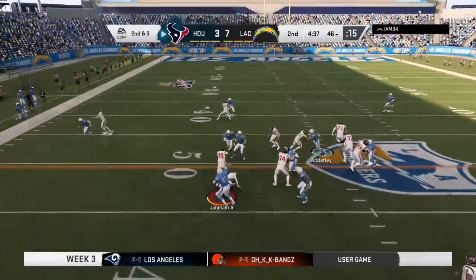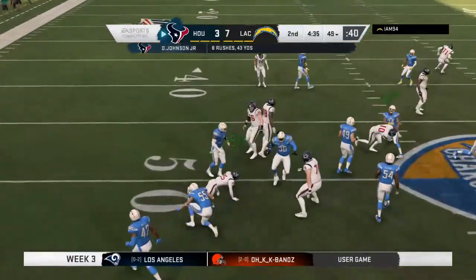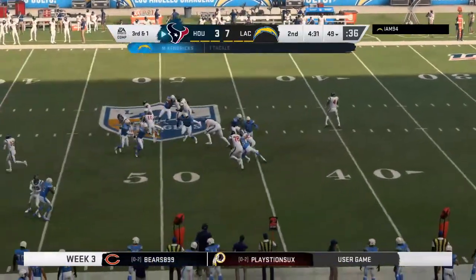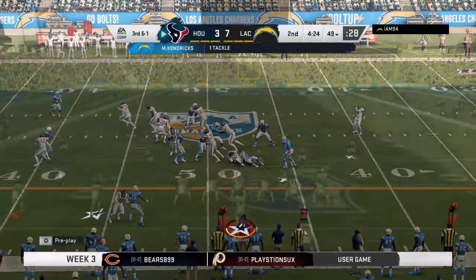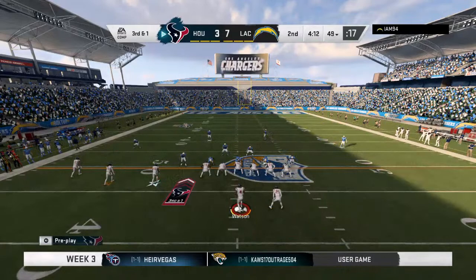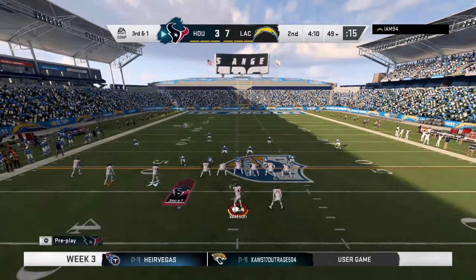Running from the gun, Johnson. And very little running room there. He did get a couple up to the 49. I know that speed is the hallmark of today's NFL game, but the key to good rushing defense is still having your linebackers set the edge.